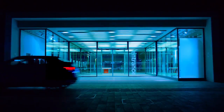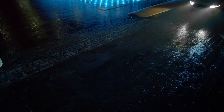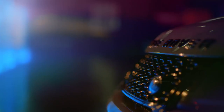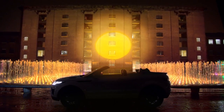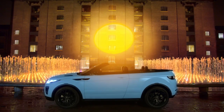We haven't seen a luxury convertible SUV before, and that's something unique. This is a vehicle that's very capable in the winter and incredibly enjoyable in the summer. So we're going to be transforming Granary Square. We're going to film it going from a cold winter's night into a breathtaking summer's day. It's a creative way of presenting a very creative vehicle.